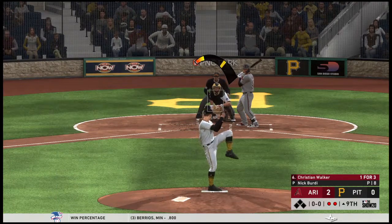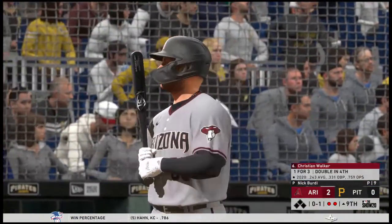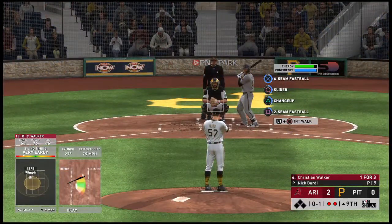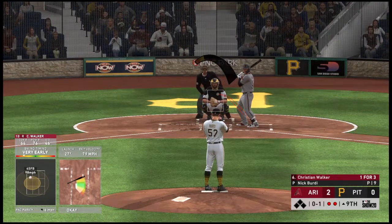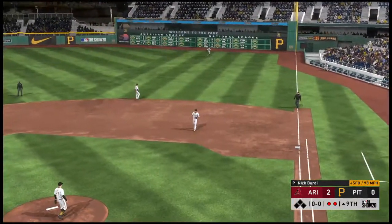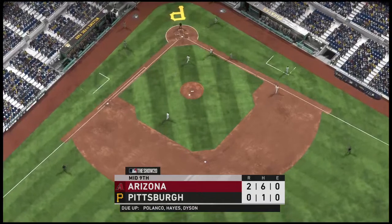Into the box now, Christian Walker. In the air, down the line in left. And this will wind up a foul ball. He's working on a 1-for-3 thus far. Shoots this one to first, but a good play by the first baseman to spear this one, and that'll retire the side. So 1-2-3 go the Diamondbacks as they're unable to add to their 2-0 lead.